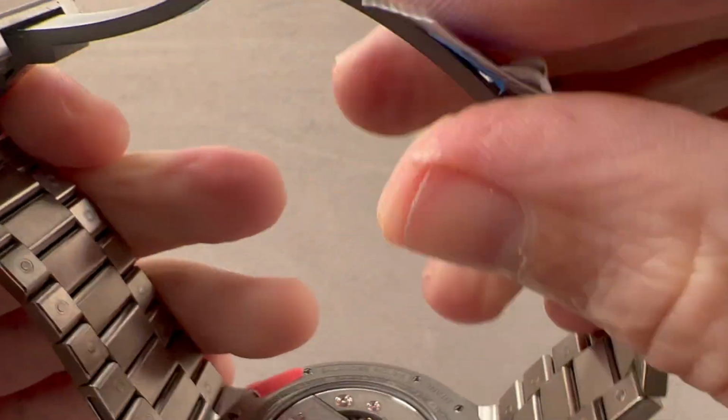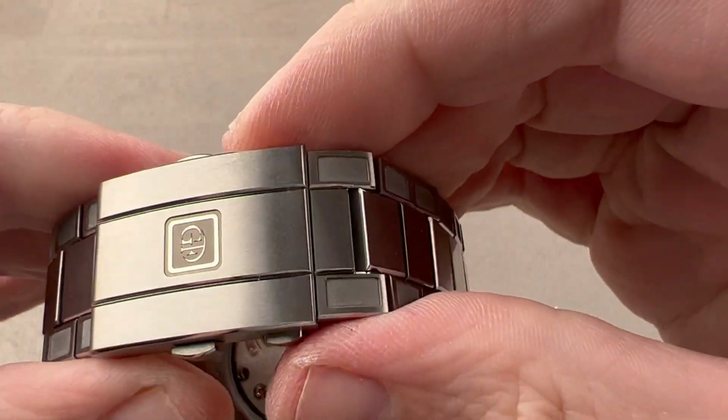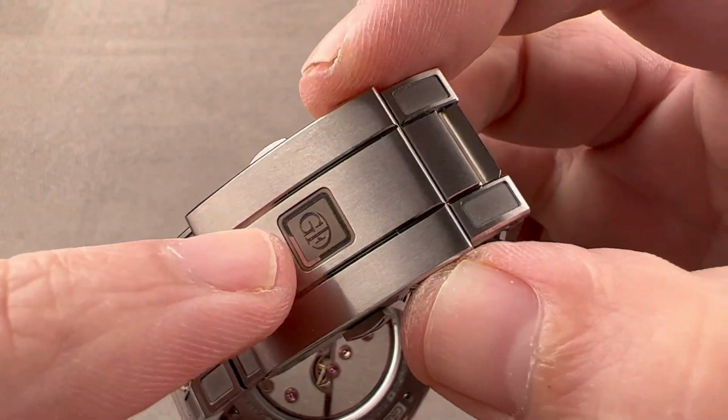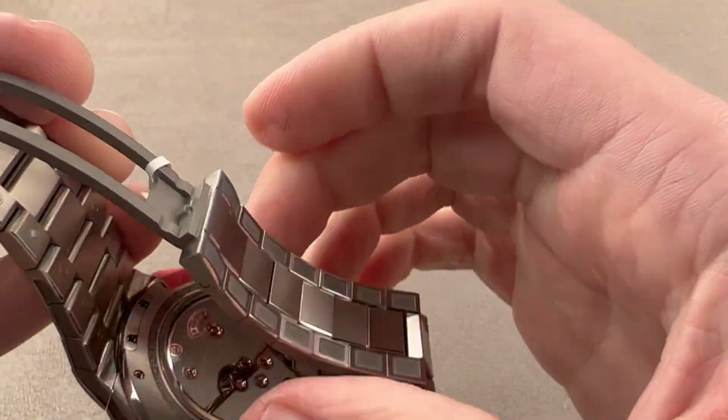I have a thick gauge, single fold deployant. Let's get that little tag out of the way. It clicks shut, and you can see the Greubel Forsey logo out there. By the way, note satin finish, polish, and media blasting on just the clasp. Twin trigger release, so it cannot pop open accidentally.